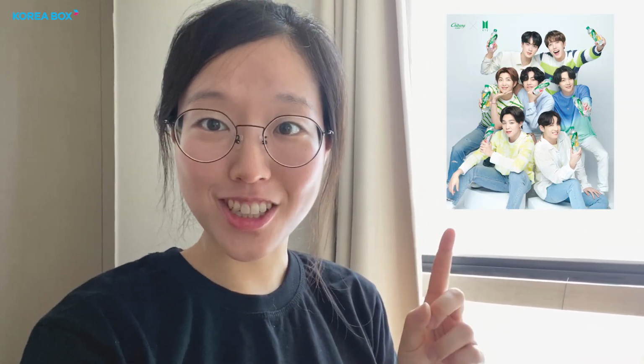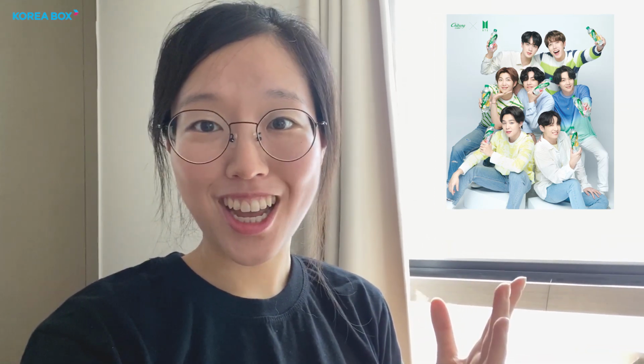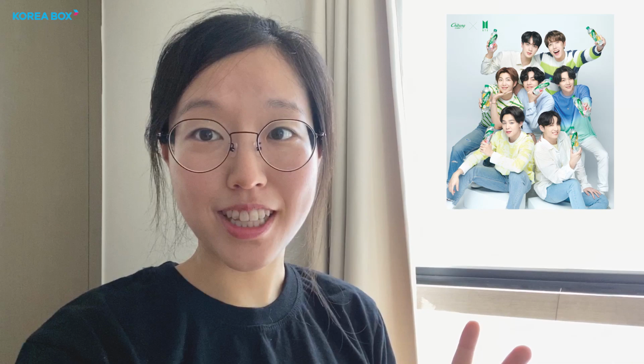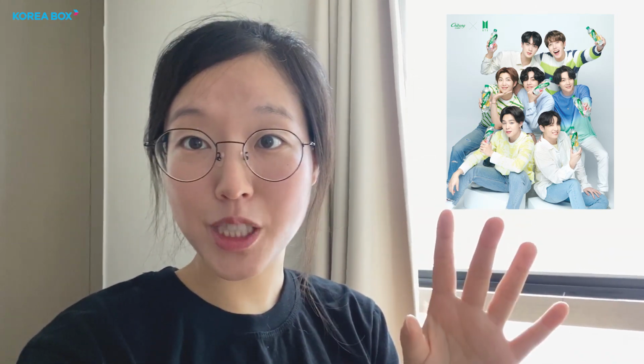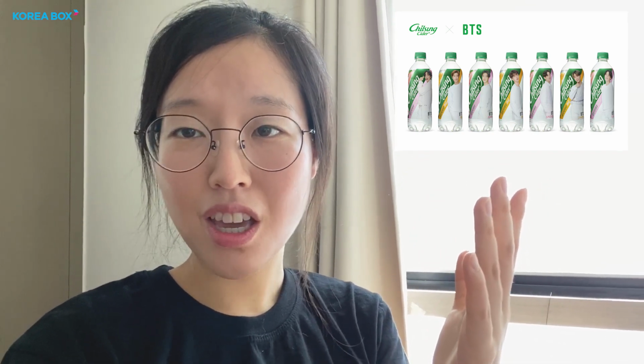Today, I'm going to purchase BTS Chilsung Cider. Do you know Chilsung Cider? This is like a Sprite version of Korea. So I saw the advertisement that they released the BTS limited edition version. It was so cute because each bottle has the BTS face on it. So I was like, oh my gosh, I should bring this for my Korean family. But I heard that it is really, really competitive to get the older members.